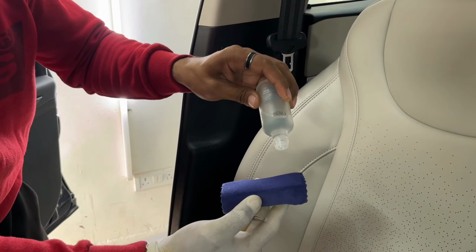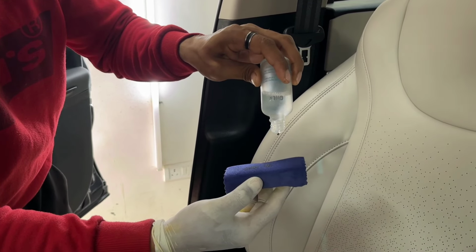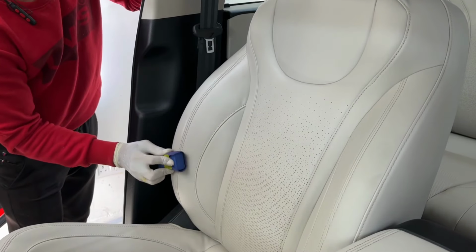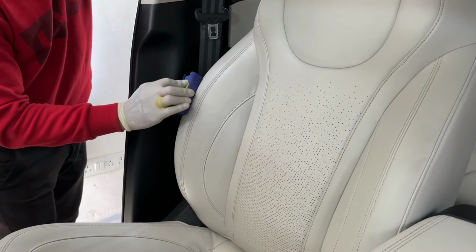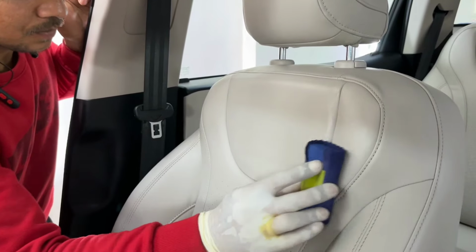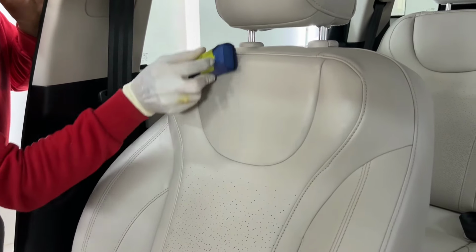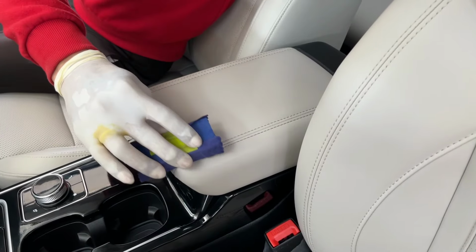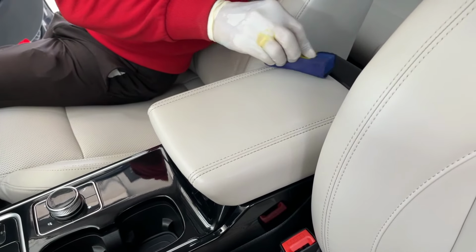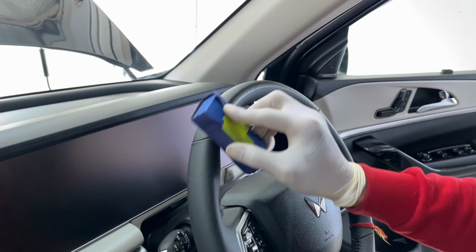For the interiors, we have a fantastic coating from Geon. This is a leather coating, and the purpose behind this coating is to ensure that the leather does not get stained. Those dark stains that you saw on the vehicle earlier, this coating will prevent them. If those stains are left on the seats, they have a tendency to get absorbed in the leather and discolor the leather permanently. This coating will prevent it 100%.